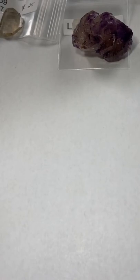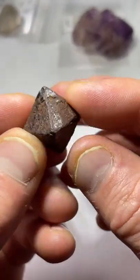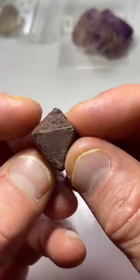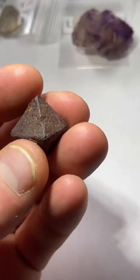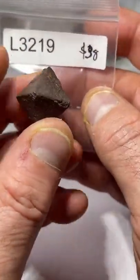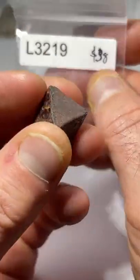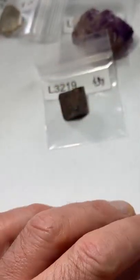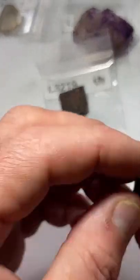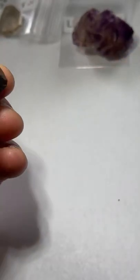3217. Yeah, here's two more of those. And I got a bag of these too. This came from like 1980s in Central Africa. Pretty cool. This one is huge. It's ridiculous. $38 on that. Big magnetite. Big magnetite. Here, this is the last one. Emily 3219. Here you go.